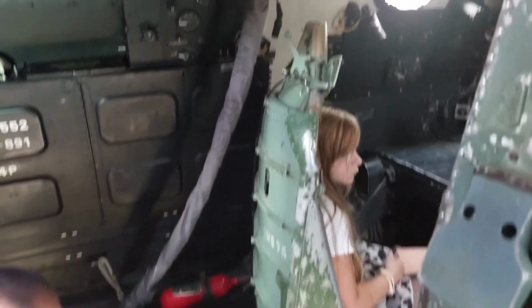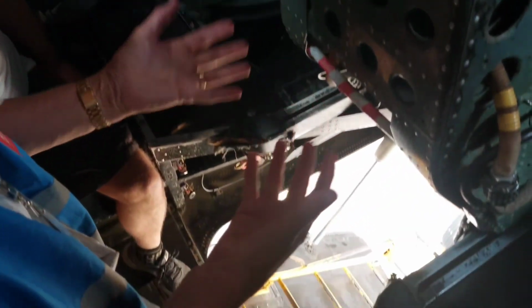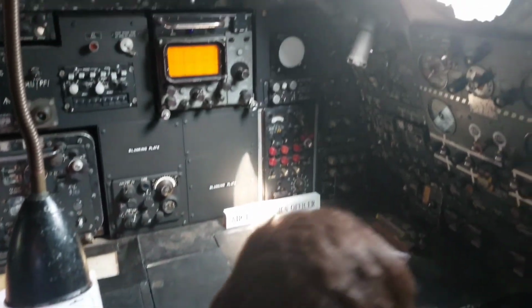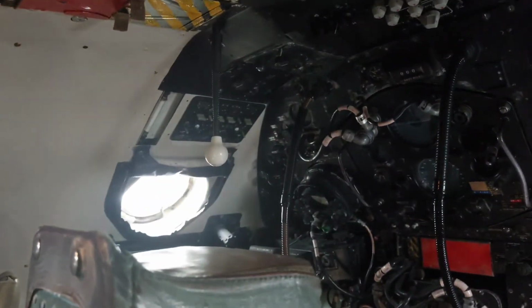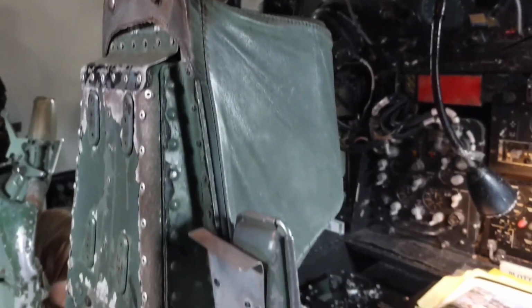When we're ready to go flying, the ladder is removed, the door closes, and it's even darker in here. These two little windows give you nothing but light. You can't see anything useful out of them. And that one is normally covered so he can see his radar screen easily. So three guys in the back, reasonable space, but nowhere to go.